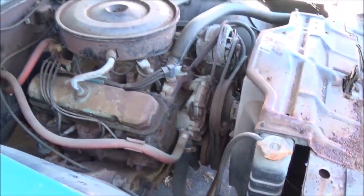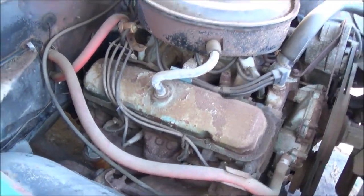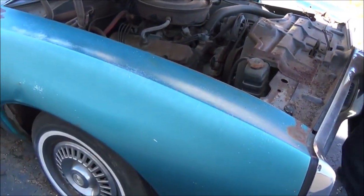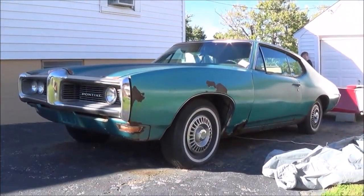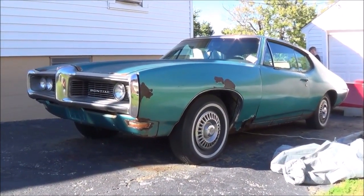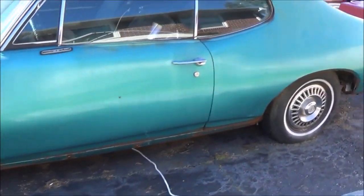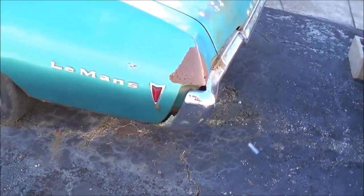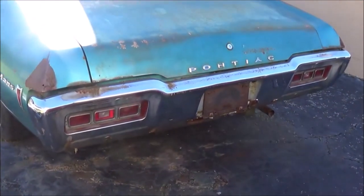Originals there. I think it's original wires and all this stuff. Spark plug wires? Yep, when I bought it. Well, it's got 43,000 miles. Yep, 43. Four core radiator. Jeff stole the thing. Your car?